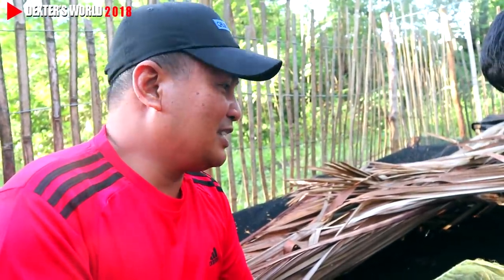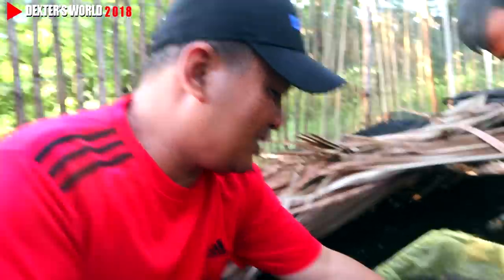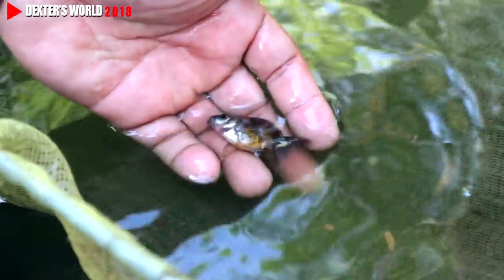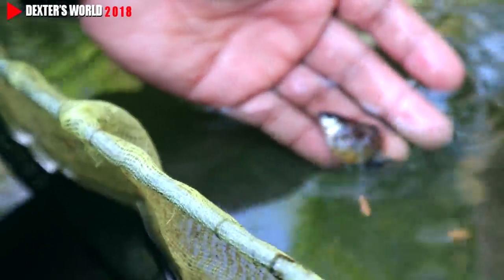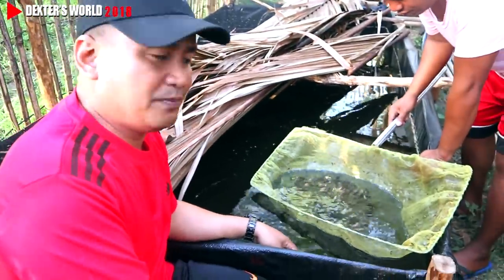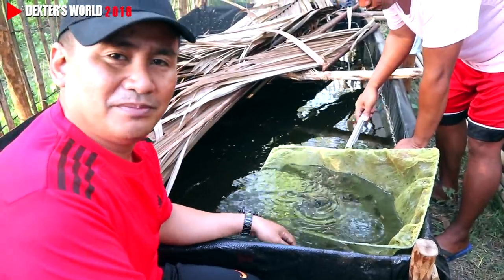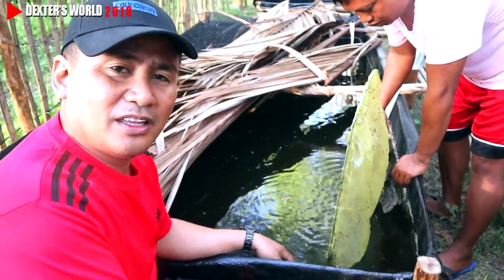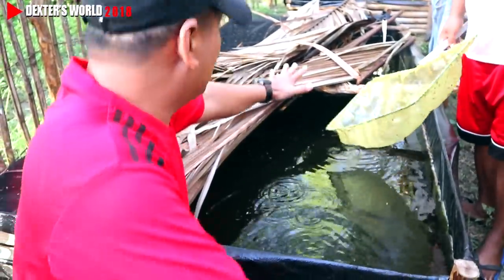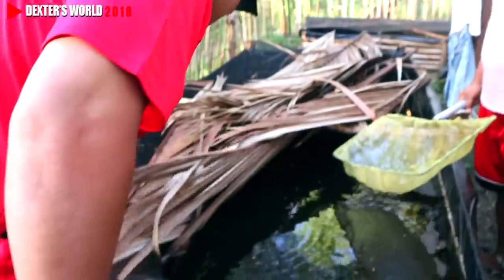And come on, let's have a glance of other fishes. Look at this. So, this is good quality. Look at this. This is broad tail. And I noticed that he did not use even an air pump. As you know, we thought that goldfish needs an air pump every time. But you will see that this is just covered with coconut leaves.